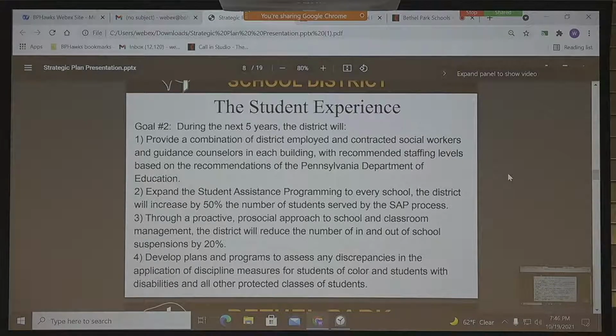The third sub-goal here was to address more proactive and pro-social forms of classroom management and student discipline to try and reduce the numbers of in and out of school suspensions. And the fourth is to ensure that all of our measures and all of our programs will address any discrepancy in those outcomes that students of color or students with disabilities are currently experiencing.